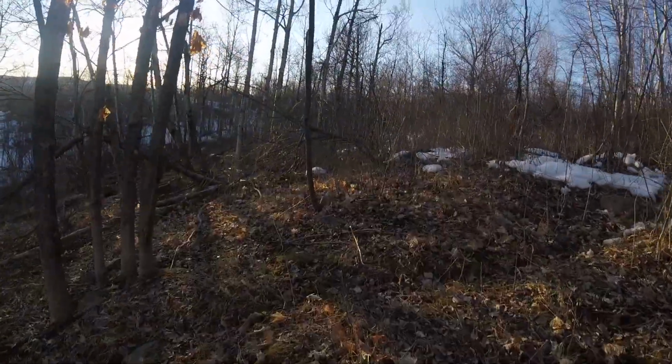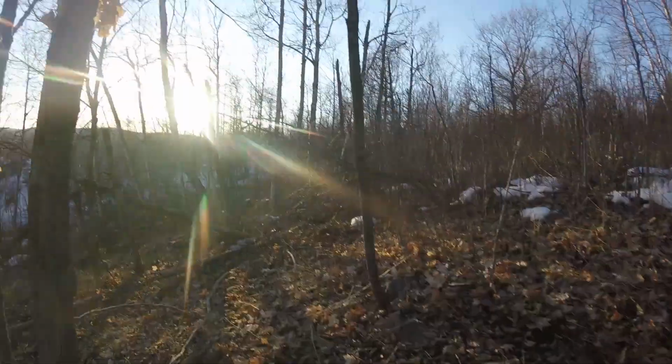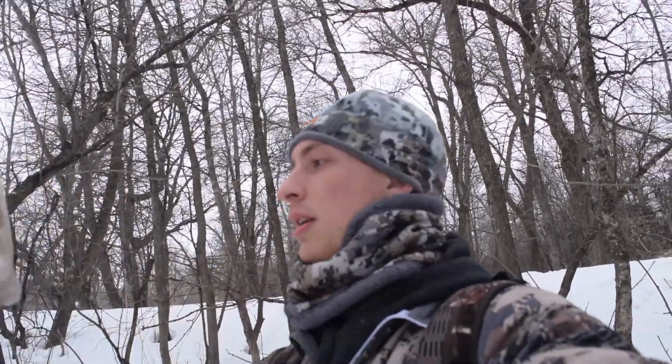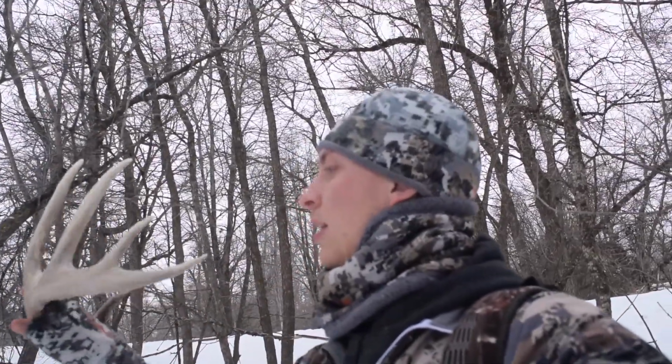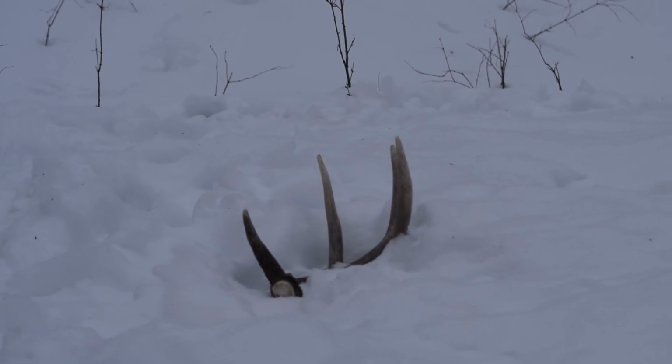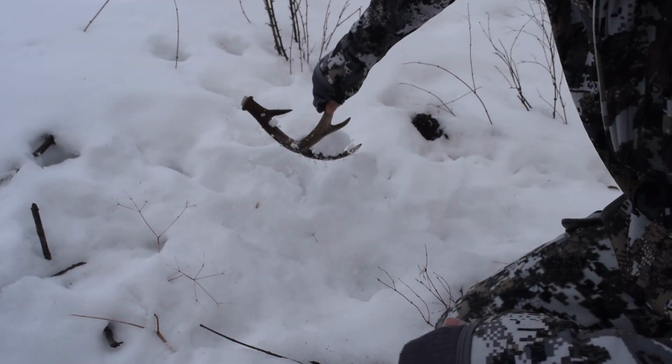So you want to find those thick, nasty bedding areas, especially if you live in a colder climate where there's snow, like where I live up in Minnesota. We have a ton of snow, it's super cold in the winter. Deer are just gravitating towards those thick areas where they can hunker down and not have to worry about being out in the wind and the cold as much.